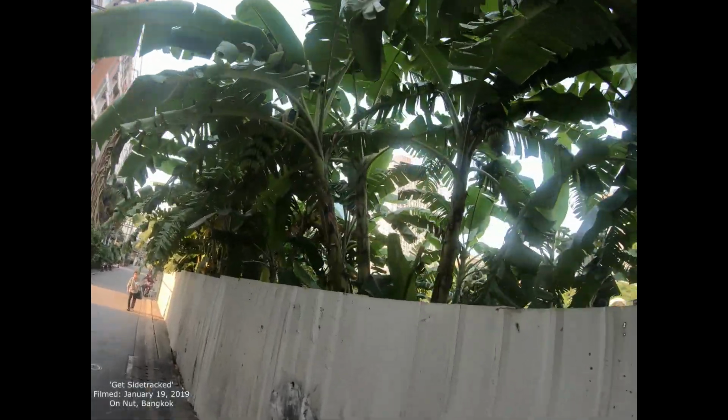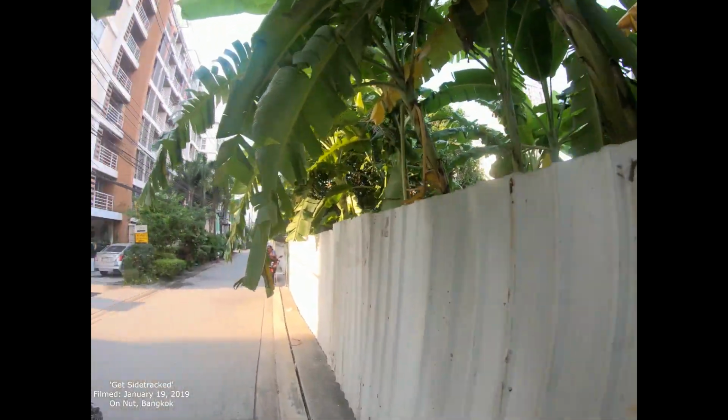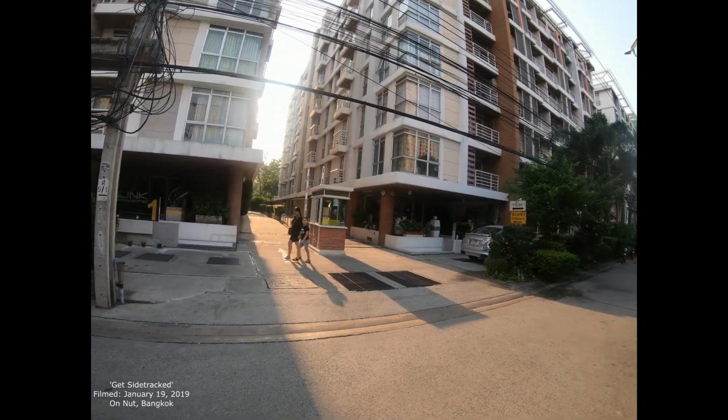Is that a banana farm right there? You got a mixture of banana farm right there, kind of between the station and this, so that property will be developed before you know it, I'm sure.